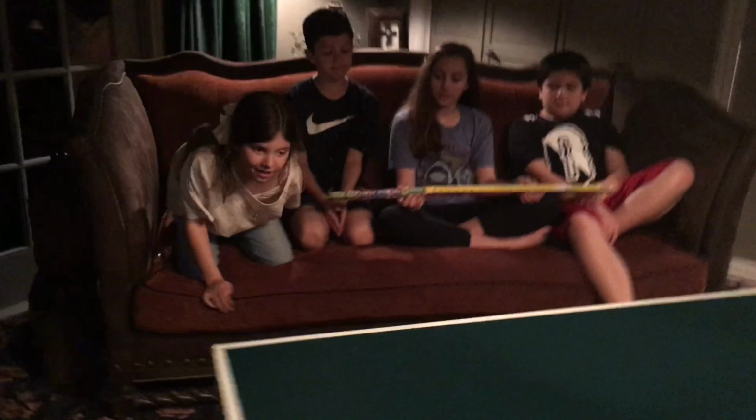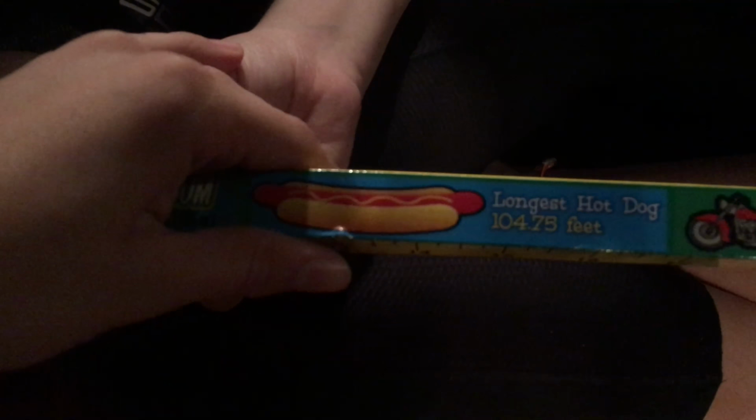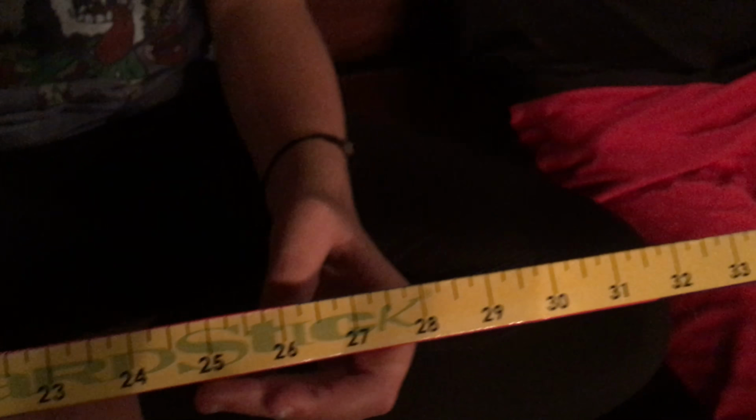Yes, so this is called the Yardstick Gum. This is the sour flavor of it, and as you can see, here it is. So they have just some random facts on it, like the longest hot dog, longest motorcycle, just a bunch of random facts, and then on the other side of it, it has a yardstick. It's 36 inches long. So would you like to open that up for me, please?